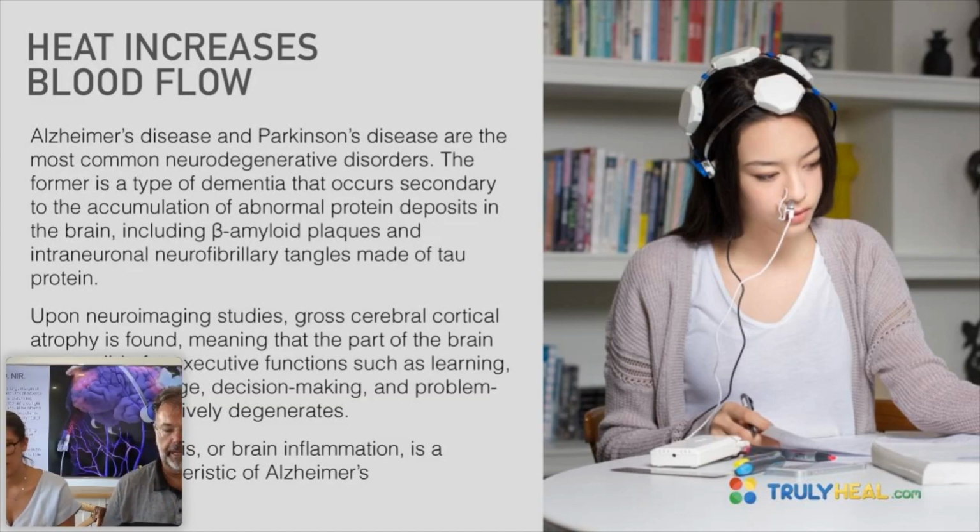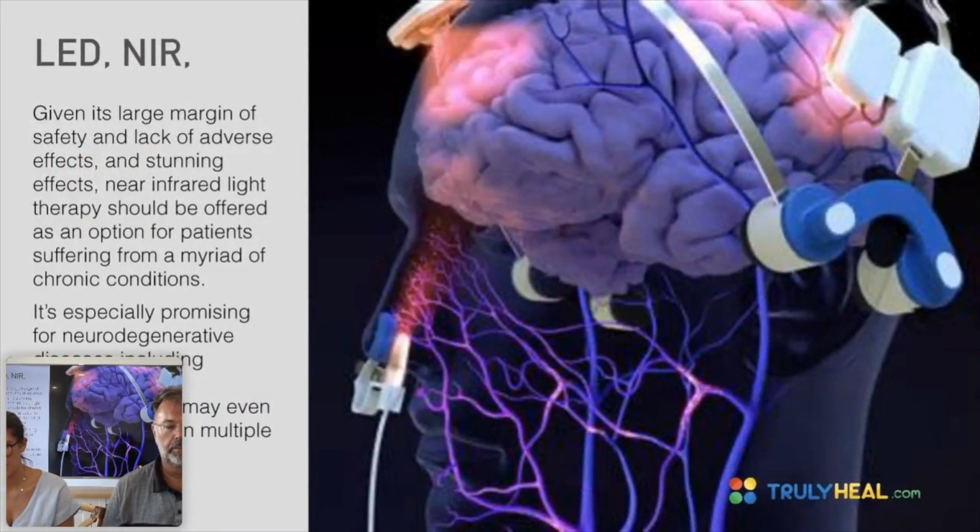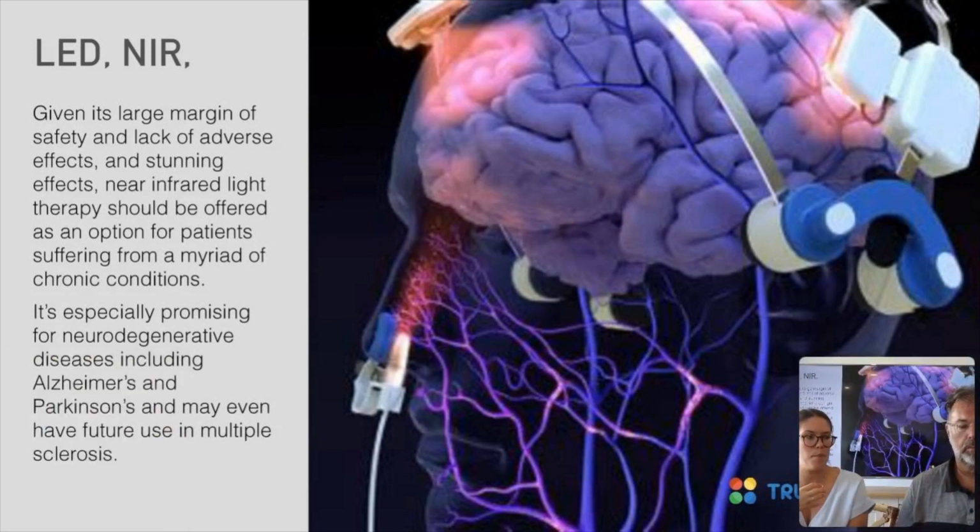We've covered that. There is a large margin of safety, so there is not a lot of, or actually, I don't know, any contraindications or side effects. The only one I know specifically is that if you have hyperthyroidism, it can activate that too much. Yeah. That was probably the main one that I'm aware of.